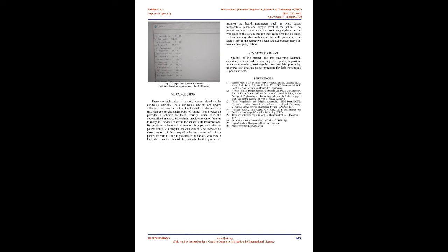Fig 1. Existing systems. 3. Proposed work. Our aim is to develop a smart health monitoring system to monitor the health parameters of the patient securely. A doctor or health specialist can use the system to watch remotely all important health parameters of the patient. This can also be viewed by the patient's family members.